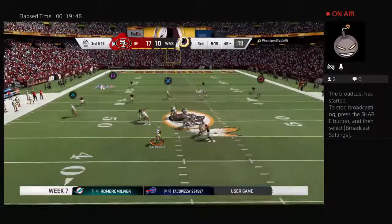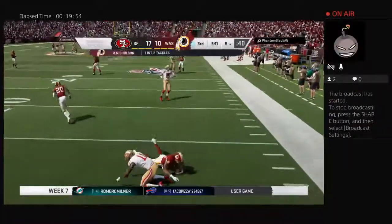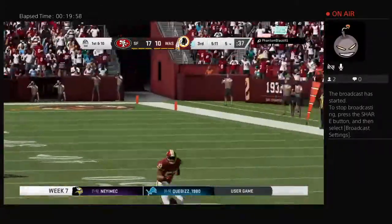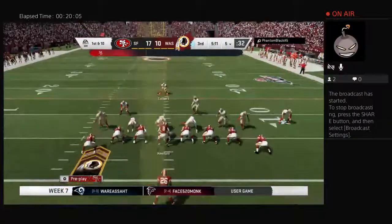On third and long, it's Garoppolo. Deep ball for Goodwin. And is this intercepted? It is. It's intercepted. Monte Nicholson picks it. And a big turnover there as his guys will get the football back. Out there ready for this next drive, the Redskins offense.